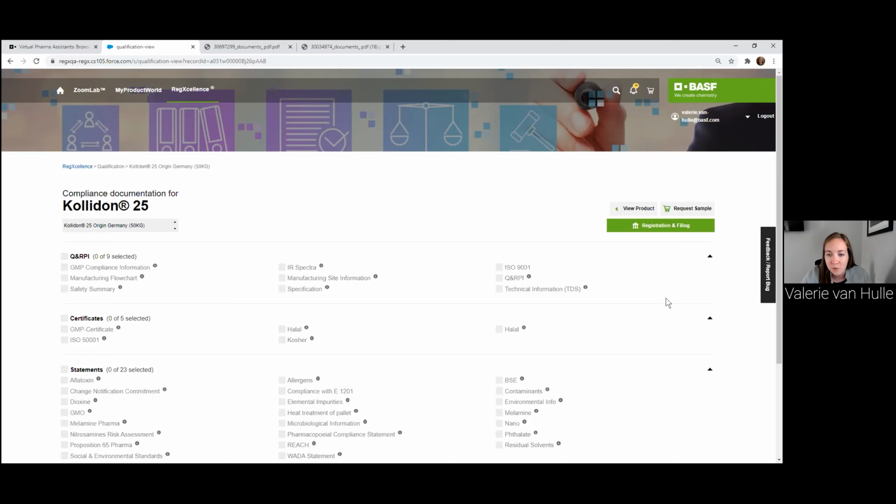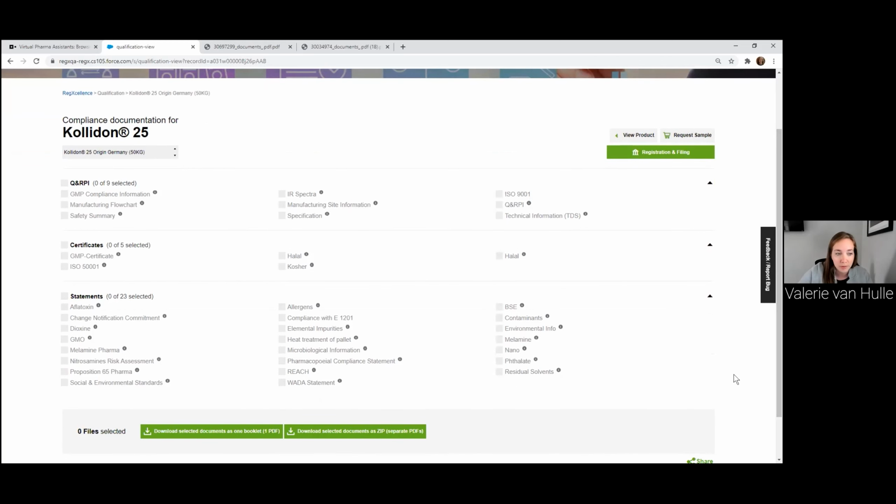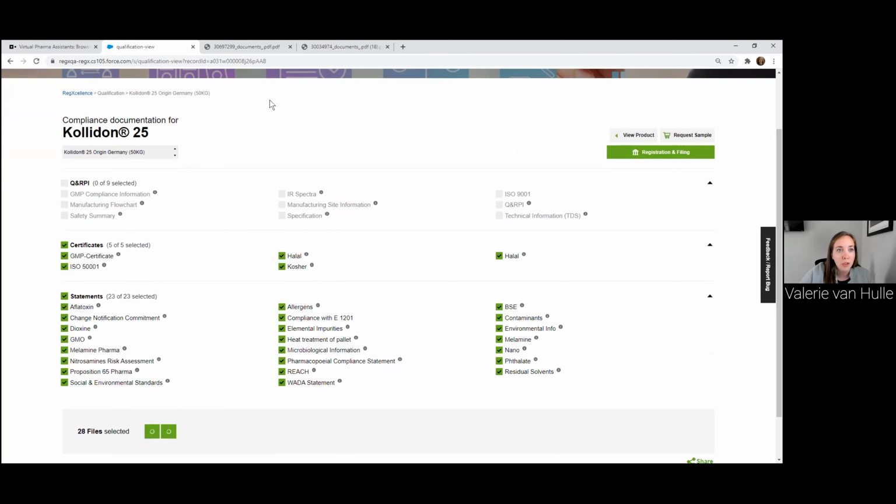So all you do is find the right product that you're looking for, and then you can browse all of the different documentation that BSF has available. All that you need to do is select a check mark and then select documents download as one booklet.